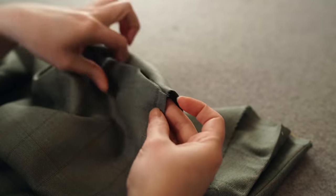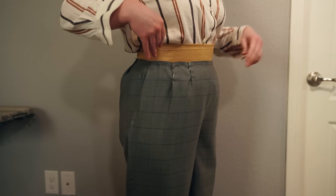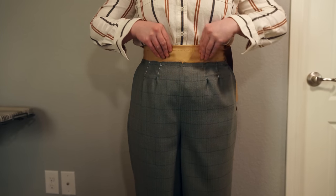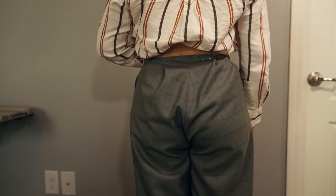I then go ahead and top stitch over the waistband area so it holds a little snugger while I'm trying things on. Pockets ready to go, everything pinned into place in terms of the darts and pinned to the waistband lining because that has much less stretch than the plaid fabric. The front looks pretty good. Four little darts in the front. Sides are looking good, but the back, not so much, as you can see me starting to laugh there.